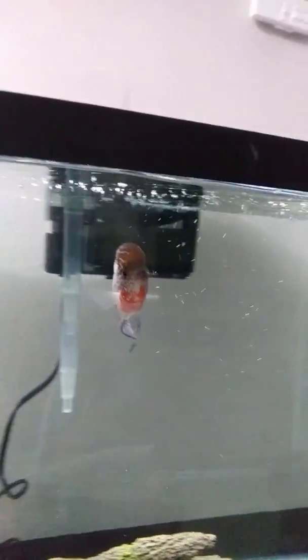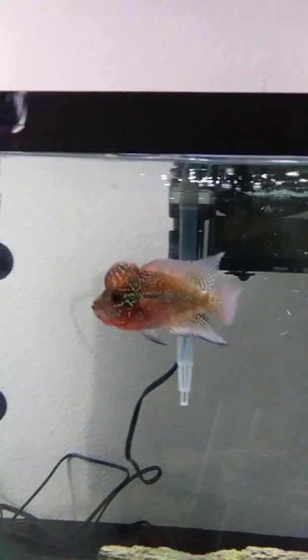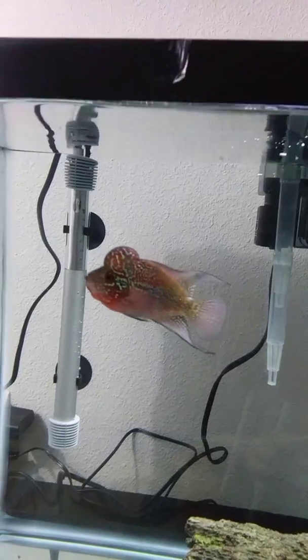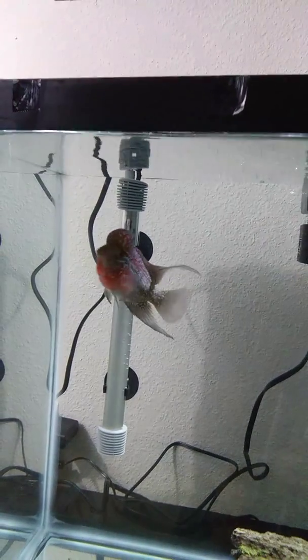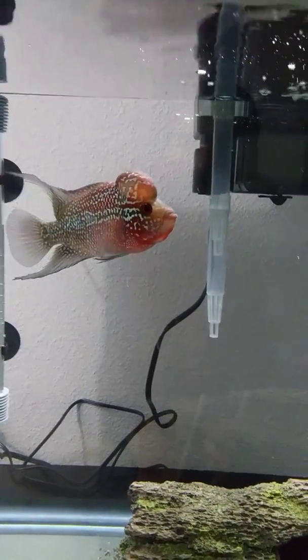She's just staring. She's a cutie. She's getting used to me. She was very skittish when I got her. Very scared. They're still kind of blue, but her pearls just turned gold out of nowhere.